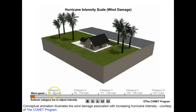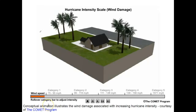July 3rd, 2014. Guys, this Hurricane Arthur is increasing very fast. I think we're going to see a Category 2 here before the day's over. Notice the chart. It's a hurricane intensity scale, and this is wind damage only. Don't forget, you could be dealing with water and storm surge.